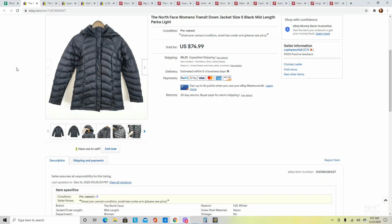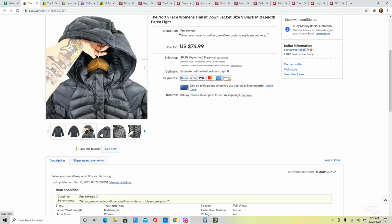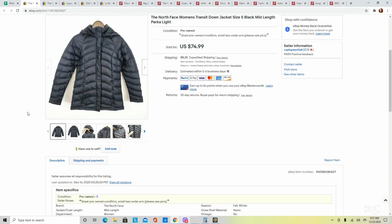The women's parkas, meaning the longer length, do very, very well. This one also was filled with down, which always adds value in my opinion. It was also hooded and it had a lot of ribbing detail. I always make sure to show the logo. I have this one listed for $74.99 and it sold pretty quickly at my full asking price. And I did actually pay up for this jacket. I paid $19.99 for this, knowing that it was going to sell very quickly and for a high return.